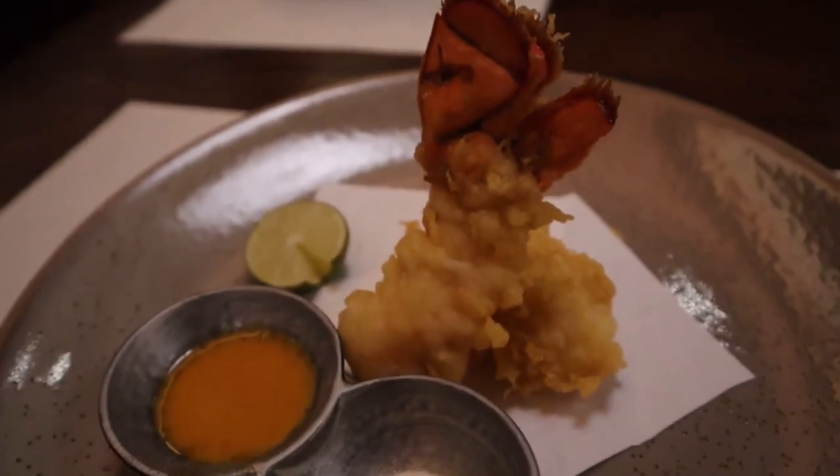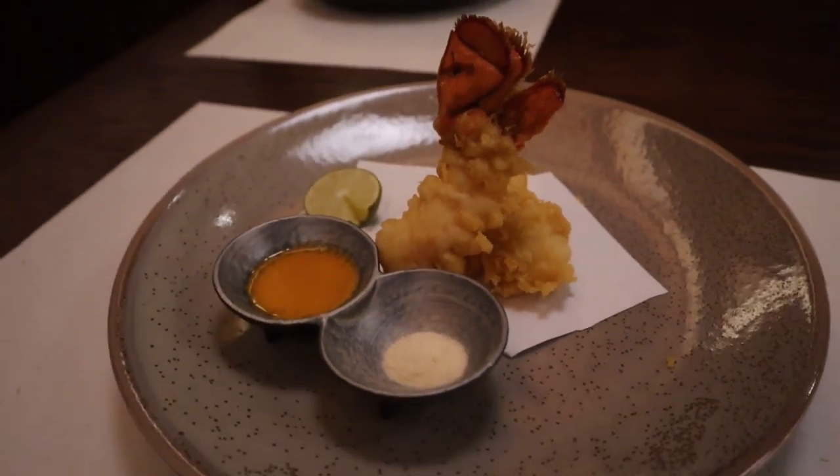My course was the agemono course. For me it was lobster tempura served with a creamy ponzu sauce, and it's on the menu with matcha salt, but it was actually a yuzu salt tonight. They swapped the salt out to try to keep the menu a little fresher. It was matcha salt last week, yuzu salt this week. And it's handmade, homemade.